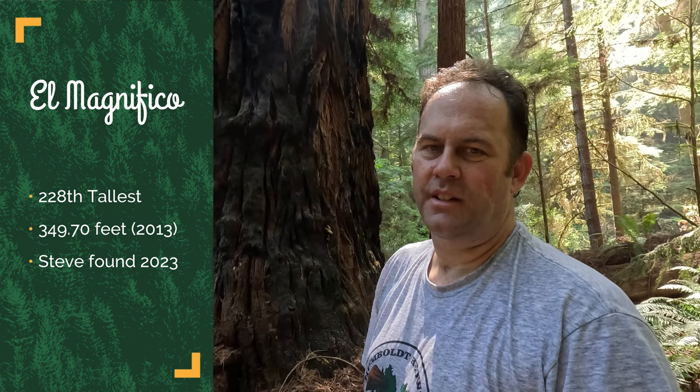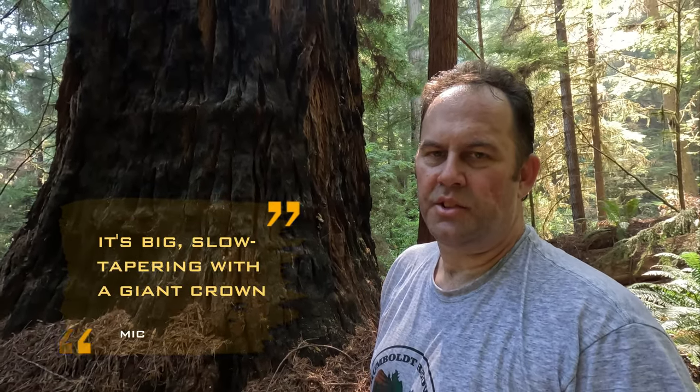What makes El Magnifico special? Well, it is the 228th tallest tree in the world. So it's not special for its height, but it is barely there within the top 250 trees. El Magnifico measures 349.7 feet in height, that last published measurement. And when I asked Michael Taylor about El Magnifico, he mentioned that it was big, slow tapering with a giant crown. So that's what makes it special. Plus, it's pretty much here in the Orion Grove, so you can't beat that visiting Orion. And then I was able to check out El Magnifico.